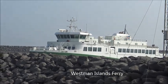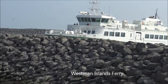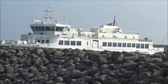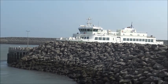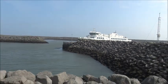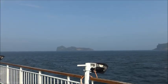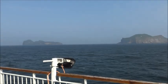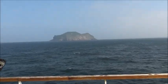Islands ferry just coming into the port now. We're boarding it in about half an hour, crossing over to the Westman Islands on it. It's about a 35-minute crossing. These are two islands you can see on the way to the main island. They're also part of the Westman Islands, but not inhabited.